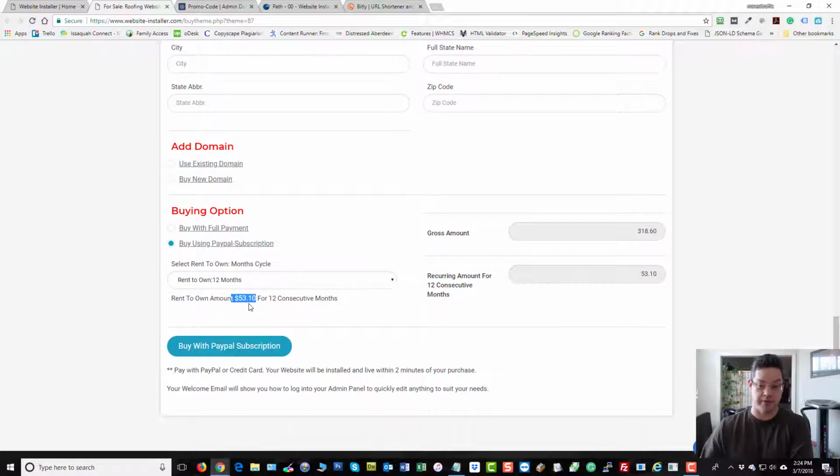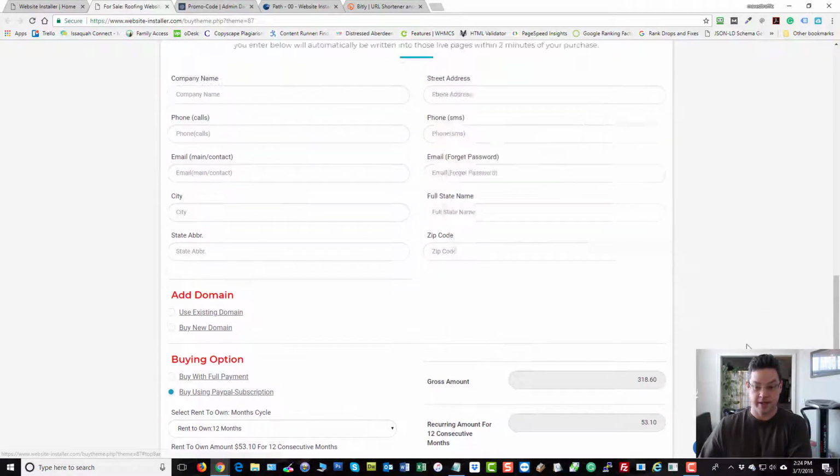So if somebody goes to pay for 12 months, it costs them twice as much, because that's financing over 12 months. So it's like you're getting to charge interest, because you're going to make your share on that.